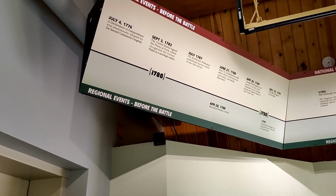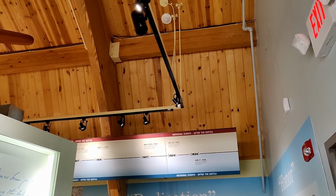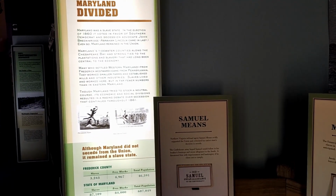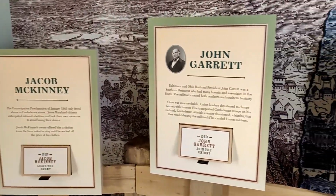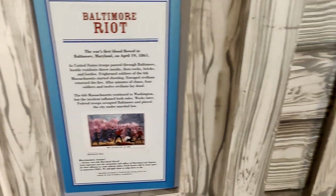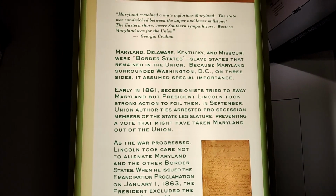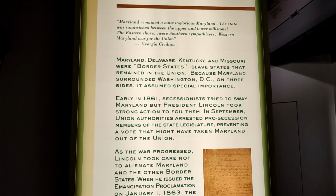It also gives you a timeline here starting at 1776, and I believe it goes all the way around. And then on the other side it ends when the National Park Service was established here at Monocacy Battlefield. And of course, Maryland was one of the few states that was actually quite divided, sort of in the middle between the Union and the Confederacy, and had a lot of support on both sides. Of course, it states there that Maryland, Delaware, Kentucky, and Missouri were border states, slave states that remained in the Union. Very interesting.